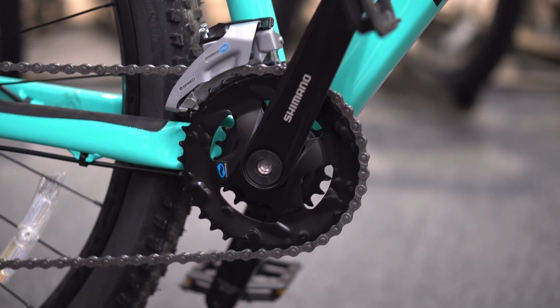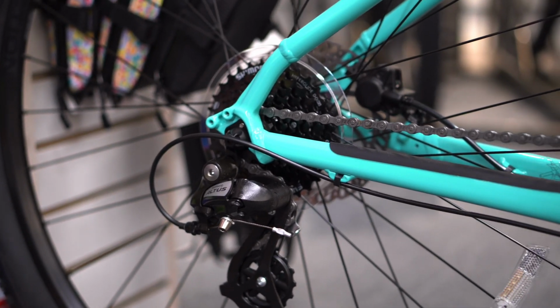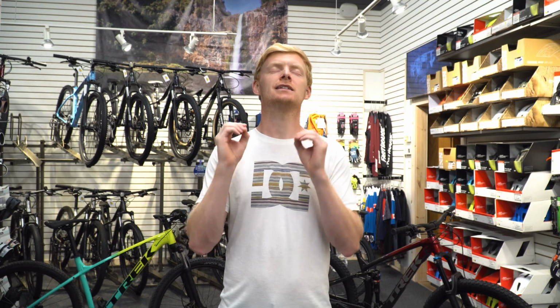I mean, you could take this to the top of Whistler Mountain and make it to the bottom very, very easily. But the Trek Marlin 5 on the other hand is also a pretty capable bike. Now, it is definitely more advertised to commute on it. It is definitely more advertised to go on lighter trails. But surprisingly enough, people take these everywhere.